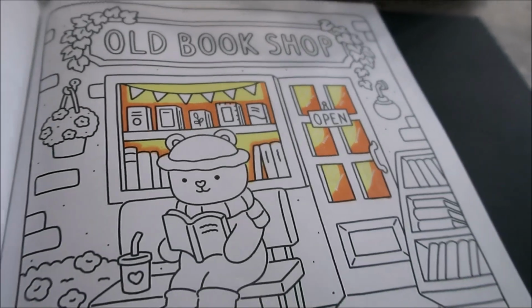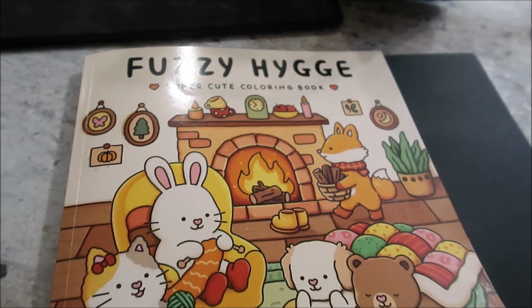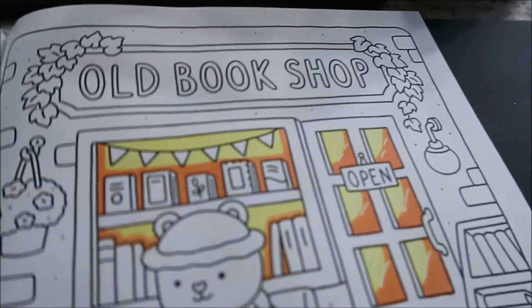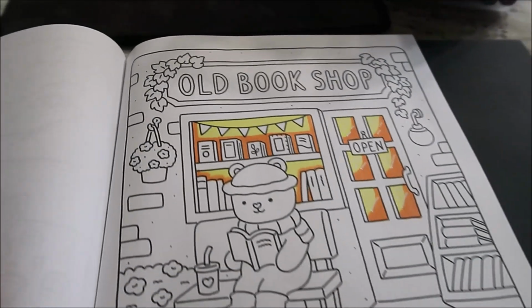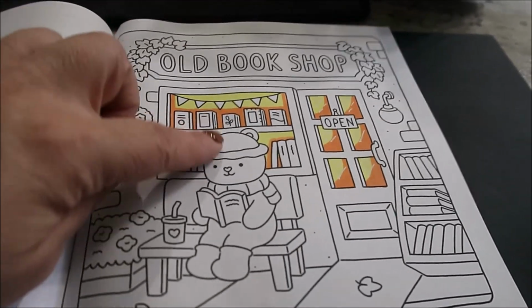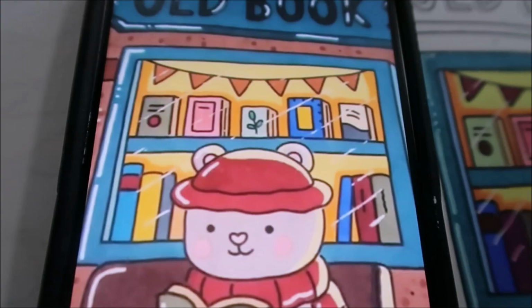And then I'm going to take a little bit of time to do some more coloring in this Fuzzy Haig book, I think is how you say it. Just trying some different techniques, doing a whole scene, and just doing a little bit here and there. And I was working on the windows and different techniques. And once again, I'm using a picture for inspiration, just makes it a little bit easier.